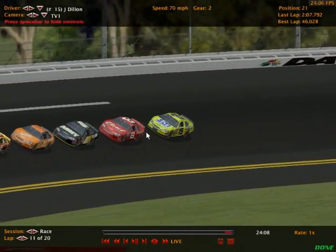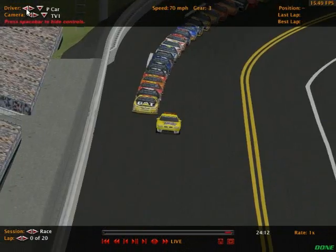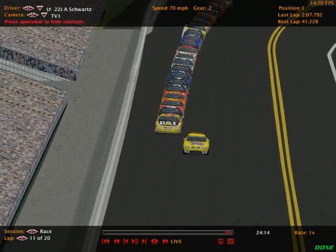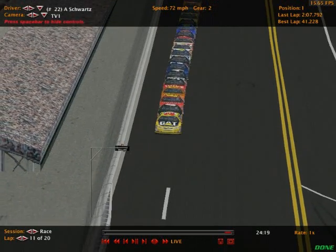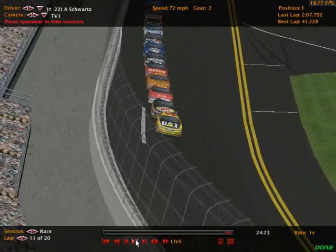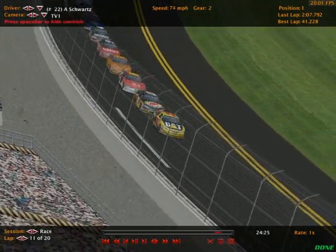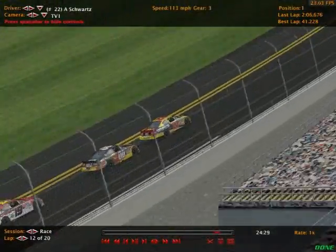So I believe all 3 of those drivers are DEI, so 3 DEI cars round out the field with 2 Toyotas. The 2 drivers that started on the front row are still out front, which is kind of uncommon to see, as we got 9 to go here in Daytona. Alright, Andrew Schwartz and Kyle Perry lead them back to the green flag, and we're underway again from Daytona.